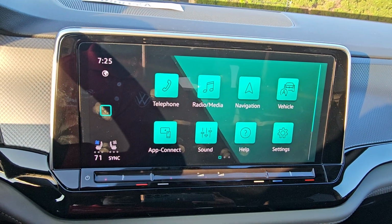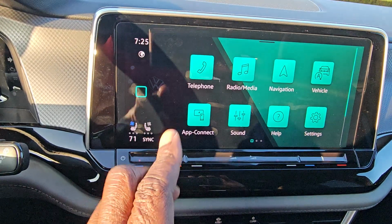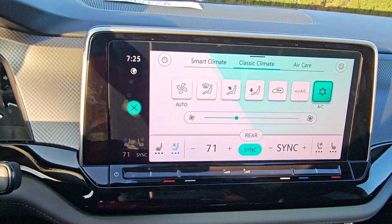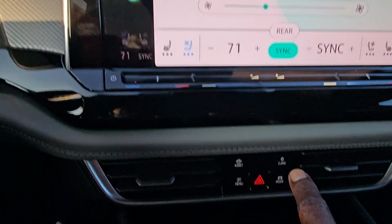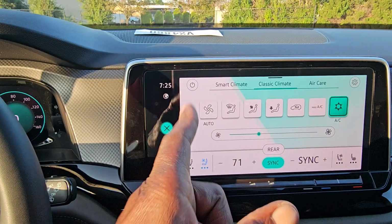I just triggered the gesture control. There's also a power button right there. But we're gonna go back and show you climate control. Just tap right here where it says 71 and sync, or down here where it says climate. That brings up this screen right here. You have 3 pages here.